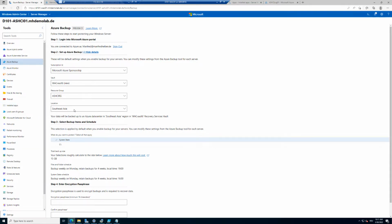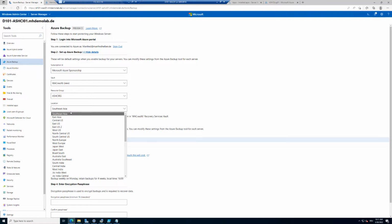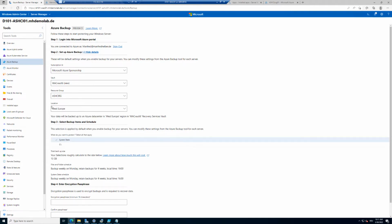The location is not the location I will use. I will use West Europe here. You can choose whichever location you prefer. So let's see, Europe West or West Europe. Sometimes it's first the direction and then the continent and then vice versa. So West Europe. Okay. Then select the backup items to schedule.